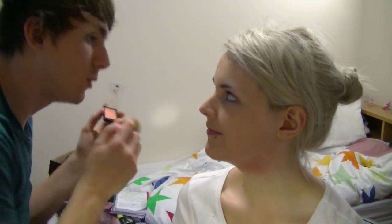Done with the powder? Yeah. Okay, right. What next? Doing any blush or bronzer? Oh, your blusher brush is there. That's blusher, is it? It says blusher on the packet, so I'm gonna roll with it. Okay. What colour is it? It's the pinky kind of face blusher. Right. A bit too much.